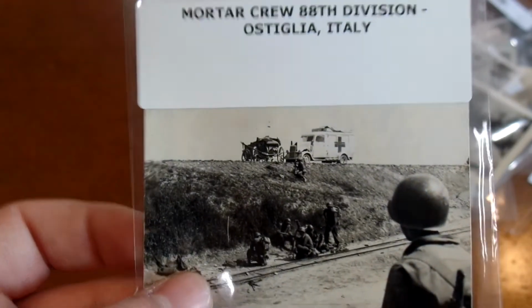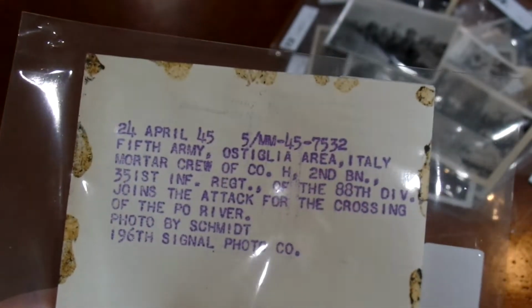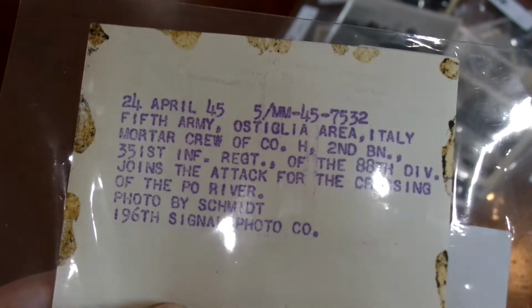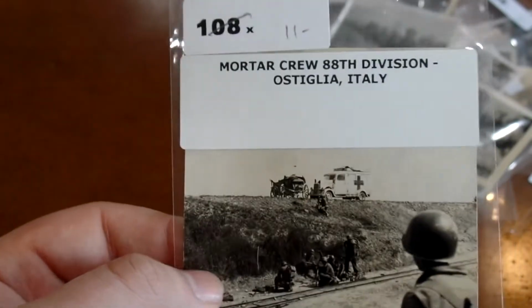We have a mortar crew in Ostiglia, Italy. This one's captioned. April 24th, 1945. 5th Army, Ostiglia area, Italy. Mortar crew of Company H, 2nd Battalion, 351st Infantry Regiment of the 88th Division joins the attack for the crossing of the Po River. Photo by Schmidt, 196 Signal Photo Company. That's pretty cool. You got also the ambulance in the background, which is kind of neat.